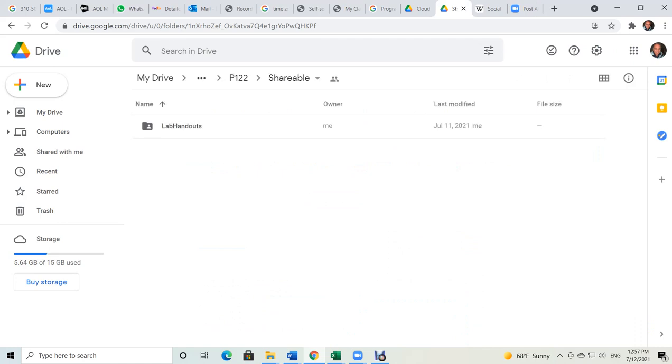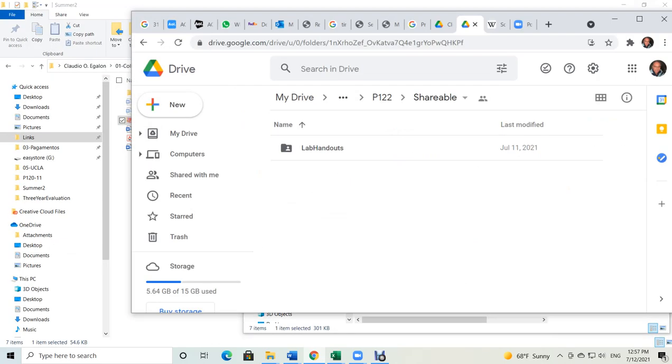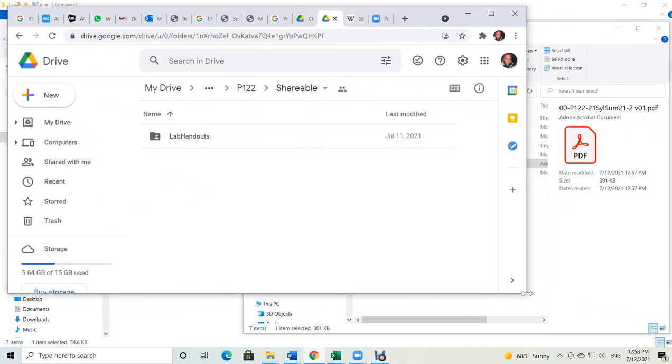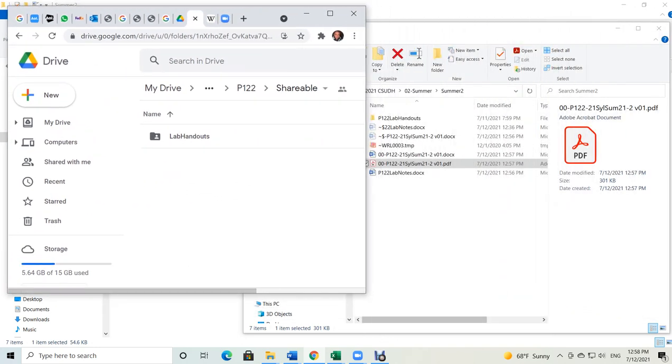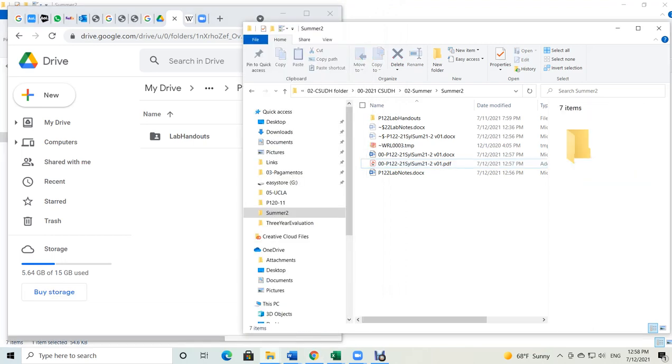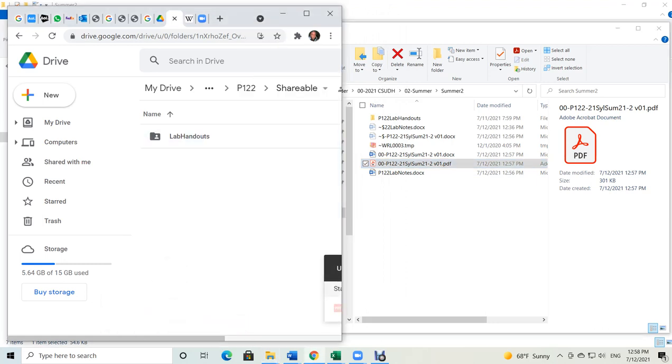If you took the lab with me before and the lecture, you already know how I do things, right? I give you a link to a folder that I create in Google Drive. You're gonna have access to this folder to download the documents.